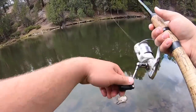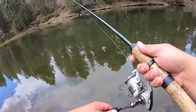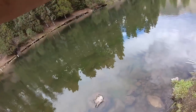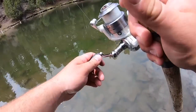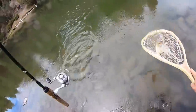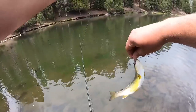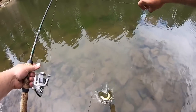There we go. Oh, it is frustrating when you can see the fish and they're hitting it and you can't hook them. But I mean, obviously it's better than getting no fish at all. No action whatsoever. This is still somewhat entertaining. There we go. Another brown in the net. Three browns in a row. That's cool. And they're slowly getting smaller. Look at that little squirt. See ya.